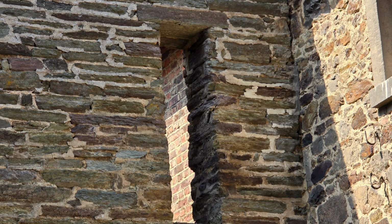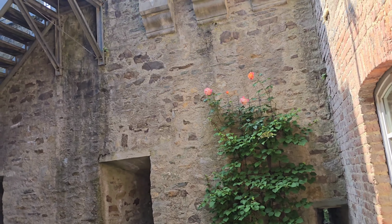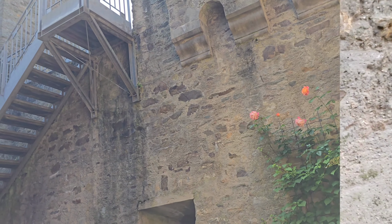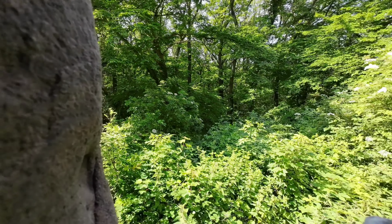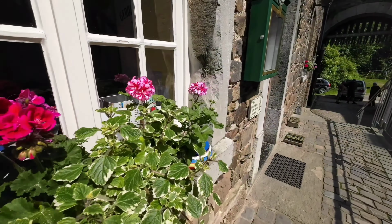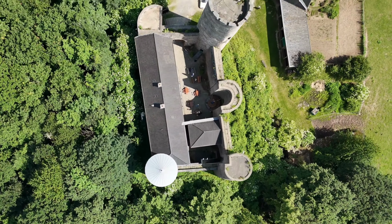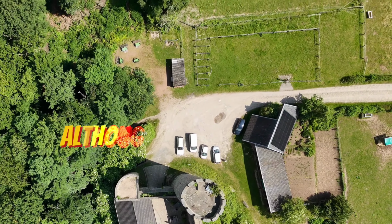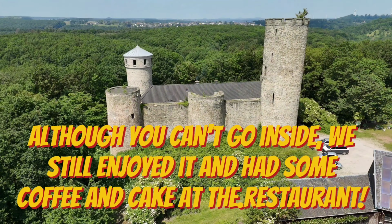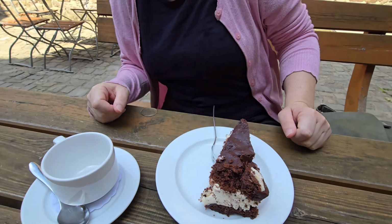Now, you can't actually go inside the castle, but you can go sort of inside the courtyard, just not inside the actual building itself. And of course, after a little walk around, having a look, we actually did stop and have some cake and some coffee, and my wife had a beer, as you do in Germany. And yeah, you can just sit back and relax and enjoy the scenery around the place. And then after that, we did our walk back.